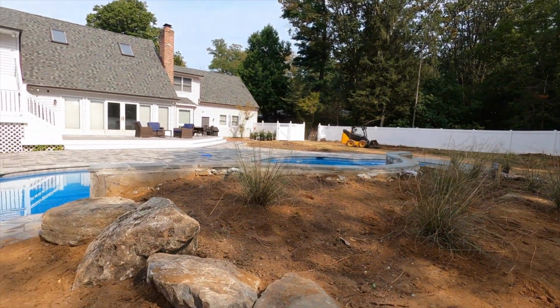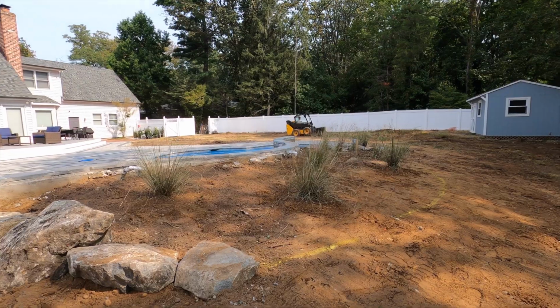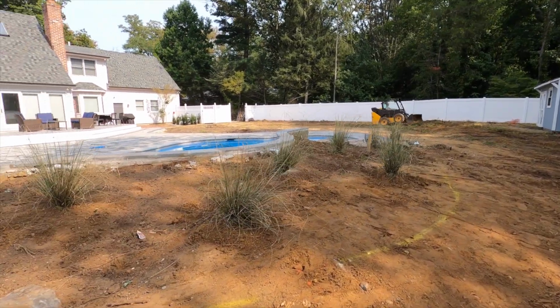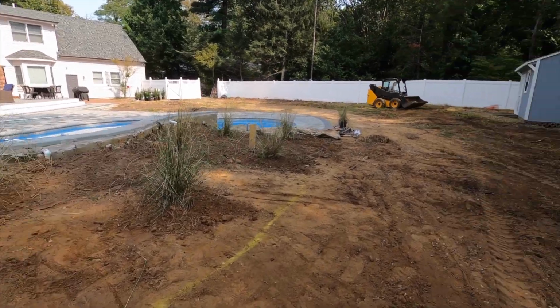We got our other boulder wall in now, like so. Billy over there regrading. We got our grasses in. That would get about 3 feet tall. Fill this area in. This will all be river rock. We got crepe myrtles going down here. It's a nice little privacy.